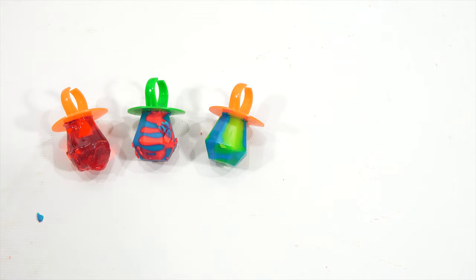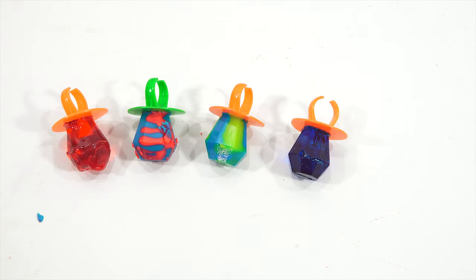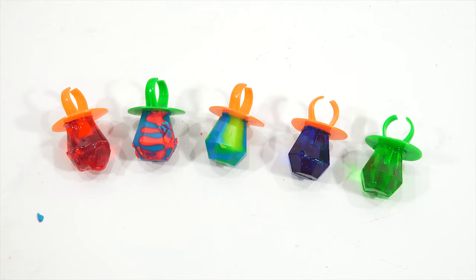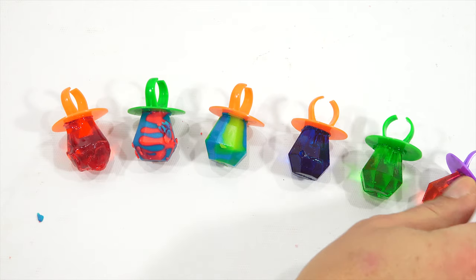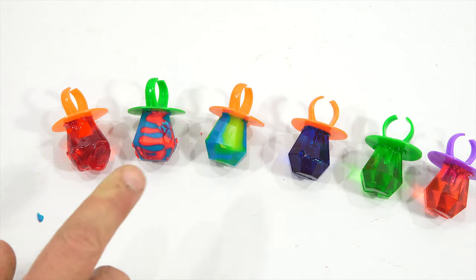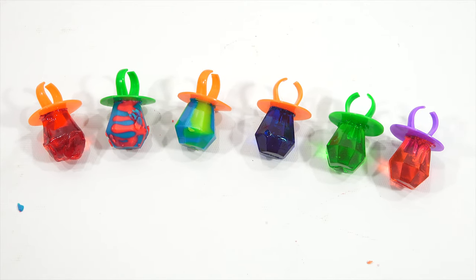Now, this is the blue raspberry. Ooh, it's a very deep blue. We should shine some light through these and see what it looks like. Okay, this is the watermelon. And then this is strawberry. And as you can see, the rings themselves are different colors. We've got purple there, green, I've got red, and orange. All right, there they are. Pretty cool.